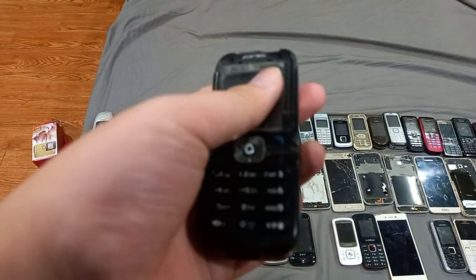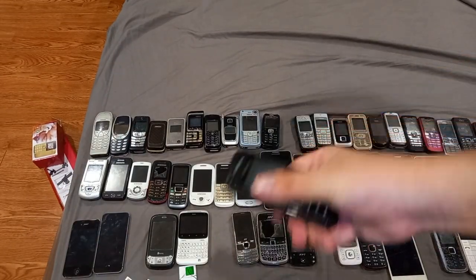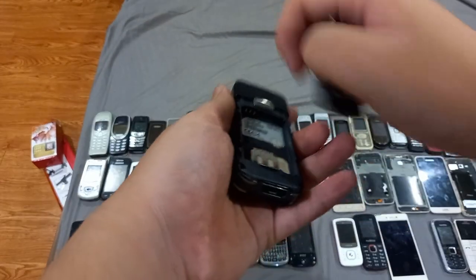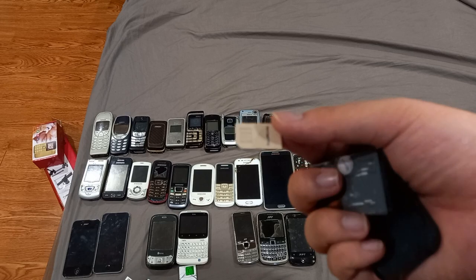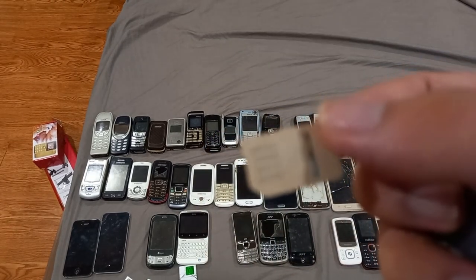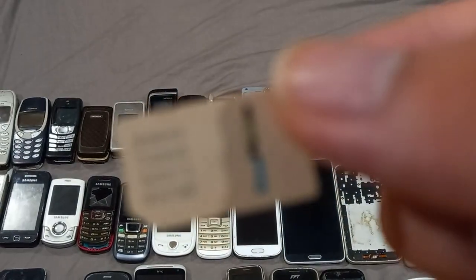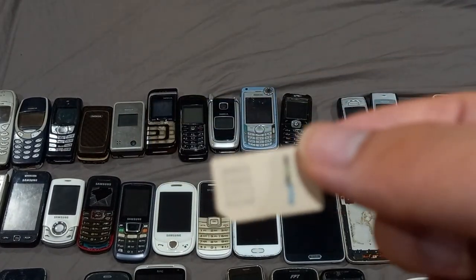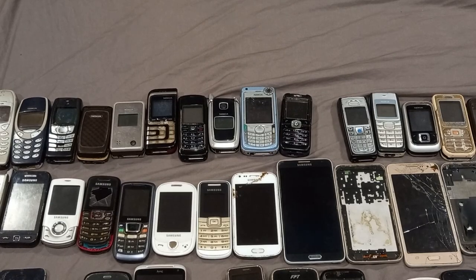This other one turns on, but the backlight is broken, so I cannot really do anything with it. I'm actually going to take the SIM card from this one. I actually did some skit with this one. The 7260 came with this Viettel SIM card, no, Vinaphone SIM card. This can even focus. There we go. It is a Vinaphone SIM. So, yeah.